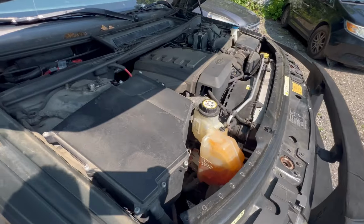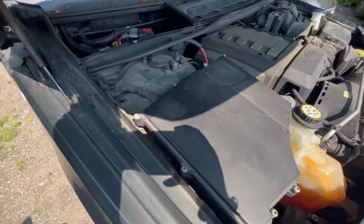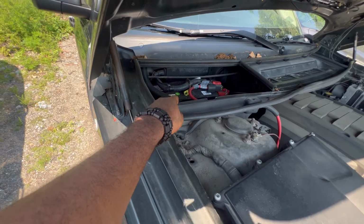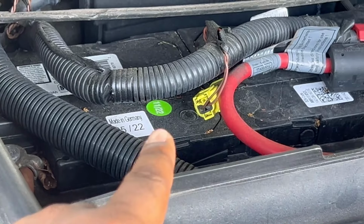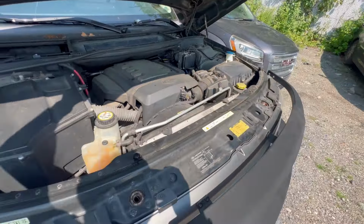25 of 22. I don't know what that is. It does say 11 of 22 over there too. It says 11 of 22 and it says 25 of 22. I don't know what's going on, but this is how it looks.